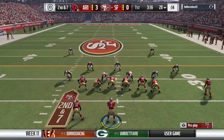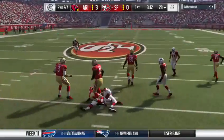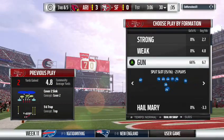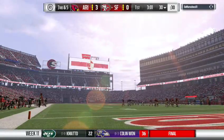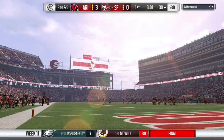They'll run again here with Dunbar. Not much room here as he only gets it to about the 30. Calling a gain of a couple, and that's going to leave him with a third and about 5. Let's meet the starters on the defensive side of the football for Arizona. And let's talk about Robert Nkemdiche, their first-round pick out of Mississippi.